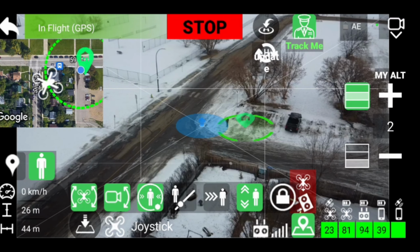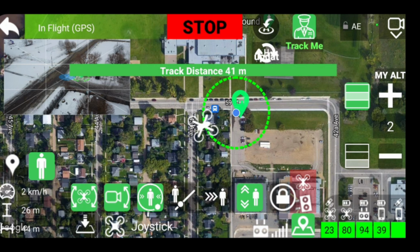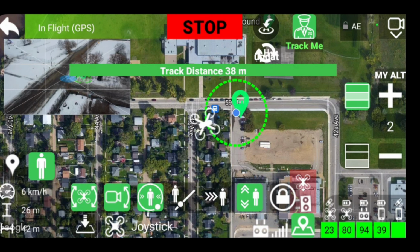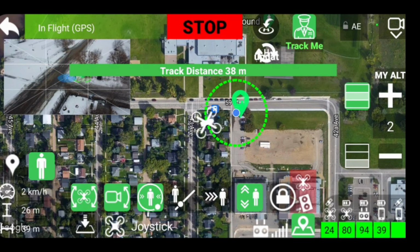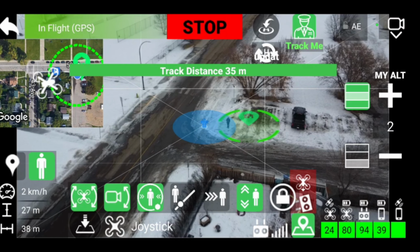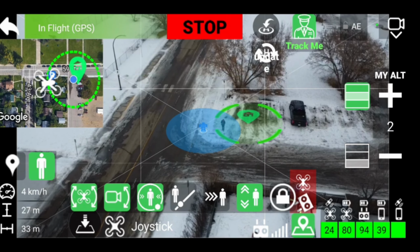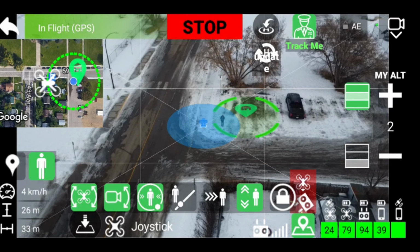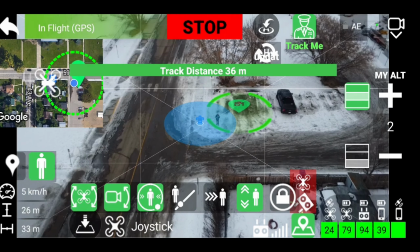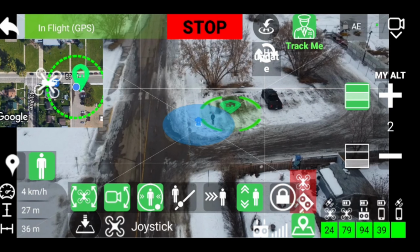Oh, my circle's gone now. All right. Let's go. And to make the circle bigger or smaller, you go up or down with your right joystick. Let me do that again. All right. So watch how the drone comes closer to me as I move it in. See that? And if I pull the right toggle backwards, the circle gets bigger and the drone, see how it's moving away from me? Very simple.